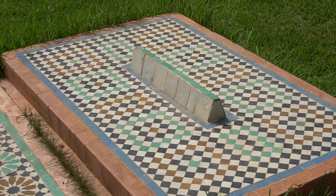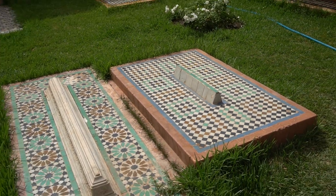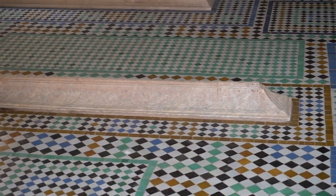As you can see, under every single one of these colorful tiles, there are people buried, or royal family members. And there's an interesting convention in Morocco that women or children are not allowed to go through the burial process, and burning a body in Morocco is illegal.